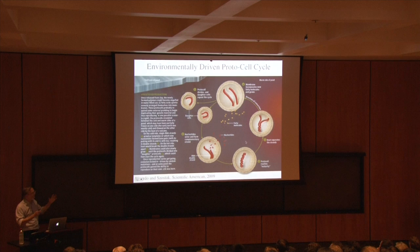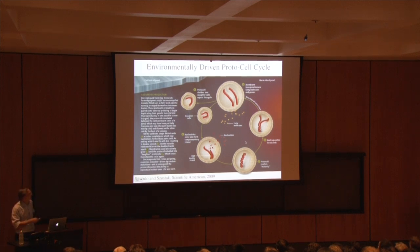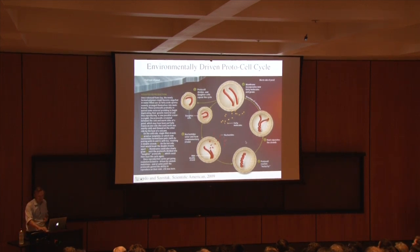And so I hope that over the coming few years we'll fill in some of the remaining gaps and actually be able to demonstrate this kind of system in the lab.